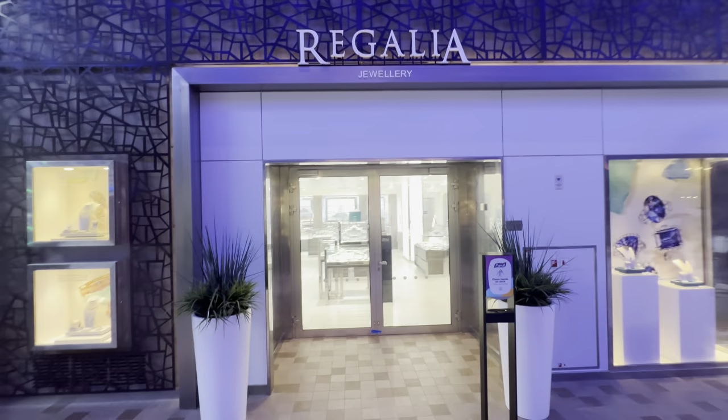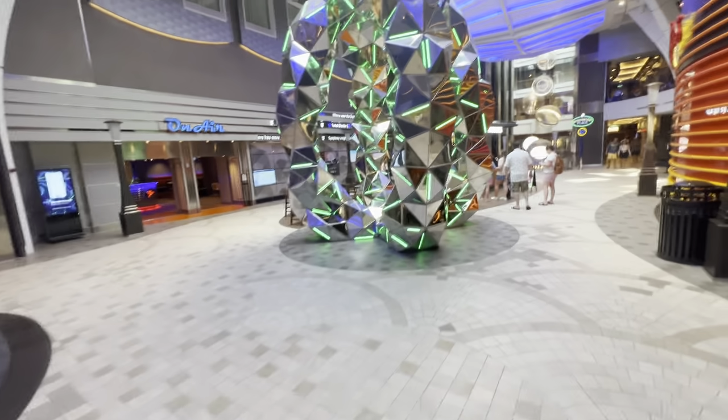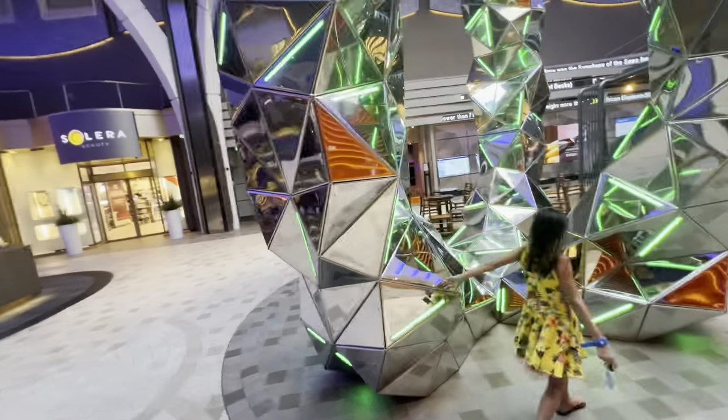Yep, jewelry store. Maybe that's your thing. You can get a massage here. Ooh, look at this, Mazie. Nice center. And then right here is where you get photos. Yep, you can get photos there.